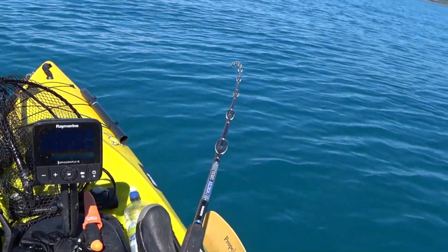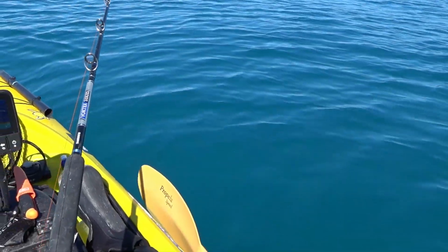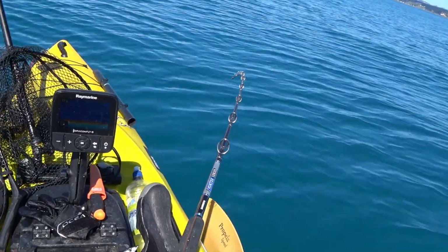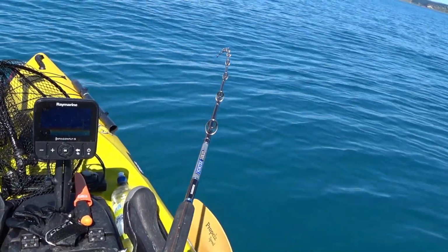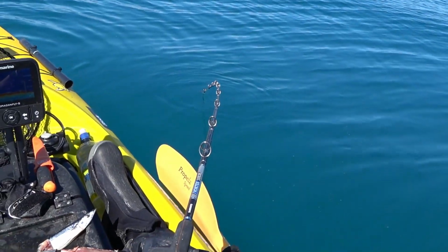This is what these big snapper do, they pull out line. First run it's probably 30 or 40 metres, maybe more, 50. They have so much power on that first run. It's just screaming, screaming, screaming. Who knows how big it's going to go back to the bottom.